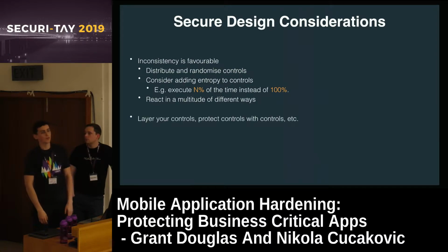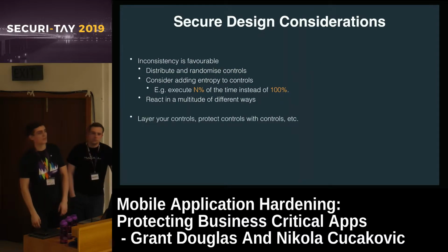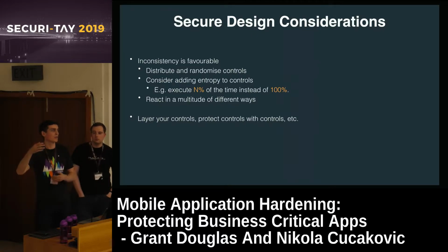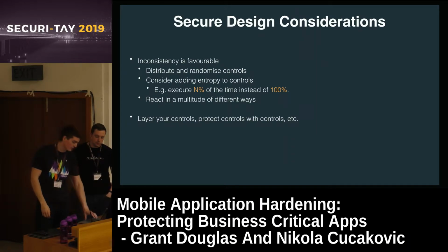And you want to layer your controls with controls and layer those controls with controls. So make it so they have to defeat 3 controls once they break. So they break one jailbreak detection, but you've got a jailbreak detection that checks to see if the first jailbreak detection is a lock. So you want to layer it as much as possible.